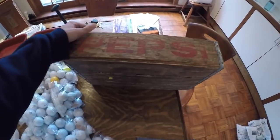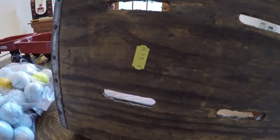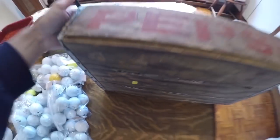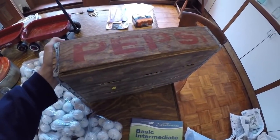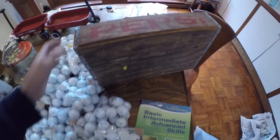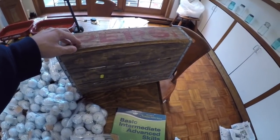This I got at the Salvation Army. It was $5. It's a yellow tag, so it was probably put out either today or yesterday. It's a little beat up on that one side. Pepsi, old Pepsi crate, always are nice. Easy sells at the flea market. You should generally get about 10 to 15 bucks for them at the market. Put them online, get anywhere from 20 to 25.